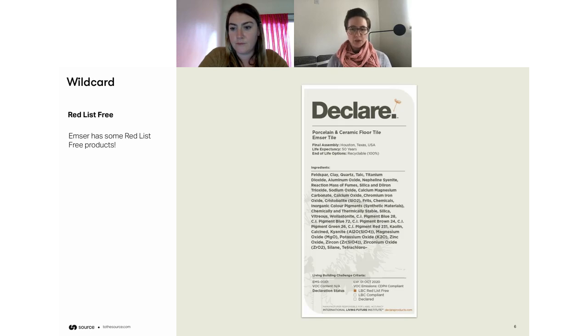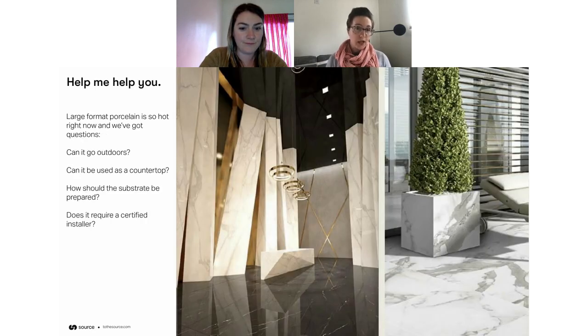If you have any questions about how to use large format tile, do you use it as a countertop? What questions do you have? Let's answer them. In the meantime, I would love to go back and talk more about this large format, because I am personally a little bit obsessed with it because I didn't get to use it as a designer.